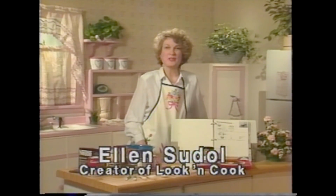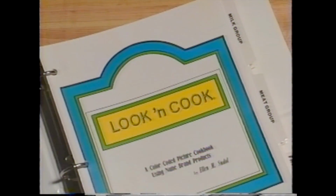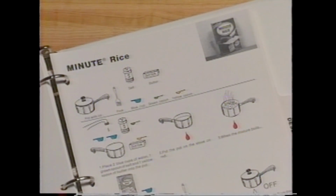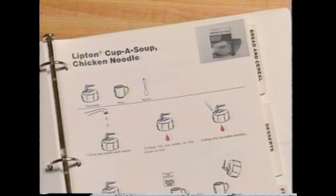Well, the Look and Cook cookbook is a picture cookbook designed for people who would like to learn how to cook but can't read. Inside, 80 simple picture recipes, from tomato soup to minute rice to fish sticks. Most use name brand foods. Why? Well, when I started working on trying to devise a system that my students could use, I discovered quite by accident that they knew name brand product foods.